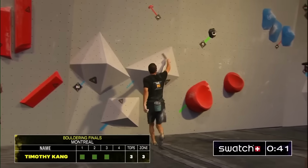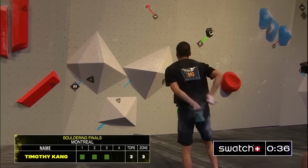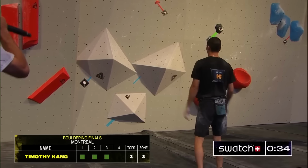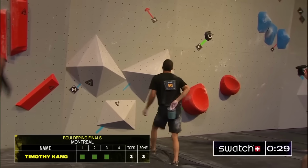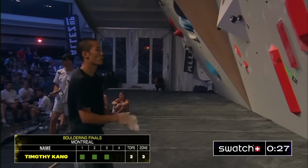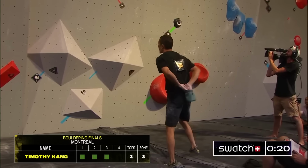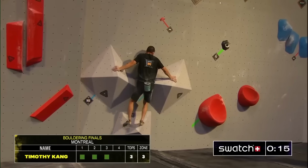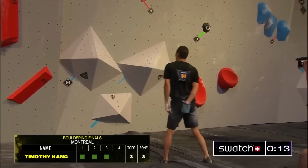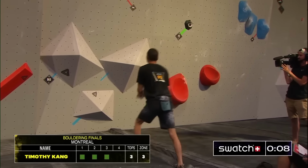Man, he is just having a tough time figuring out this first move. And you have to convince yourself not to throw yourself at it in rapid succession. You can tell his moves are becoming more and more frantic just by his body language here. He knows what's at stake. And the top of the boulder is hard, so once he sticks this, he's got work to do. Tim Kang coming up on 15 seconds. This is a now or never moment, and it has implications on the podium. Timmy Kang perfect to this point.